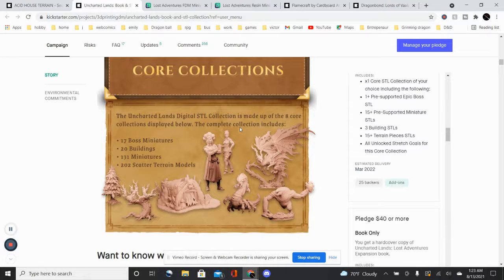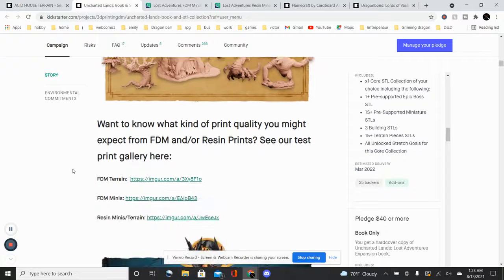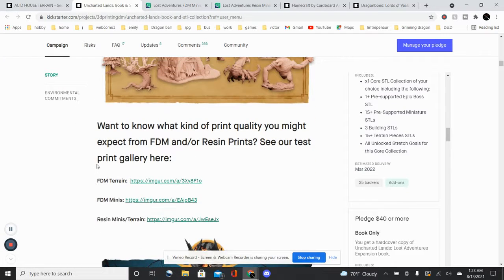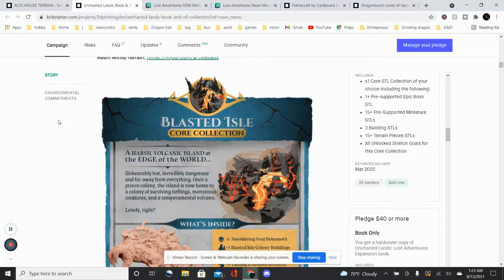So there's the core collections. There's 17 boss minis, 20 buildings, 131 miniatures, and 202 scatter terrain miniatures. Okay. Now, if you want to see what they look like, I'll show you here in a second, but they have these links right here, and they show you what they printed out to show you the quality and the scaling that they went with here.